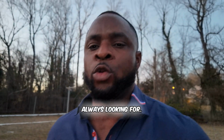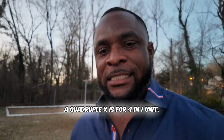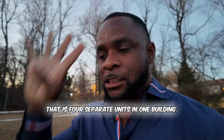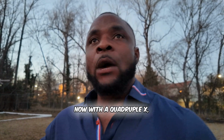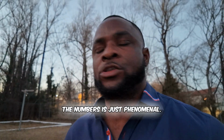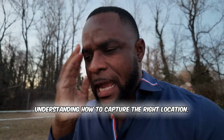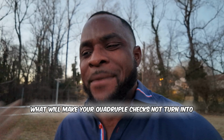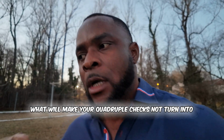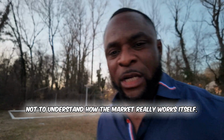That's a triplex. Now, the one I'm always looking for, all my brokers know about that, is a quadruplex. A quadruplex is 4 in one unit. That is 4 separate units in one building. Now, with a quadruplex, the numbers are just phenomenal. So imagine you understanding what we're talking about today, understanding how to capture the right location, understanding the deals in the market. What will stop your quadruplex from turning into a gold mine for you is your inability to understand how the market really works.